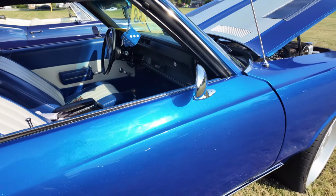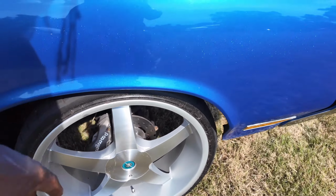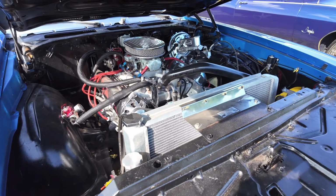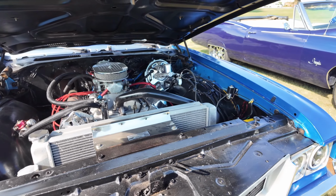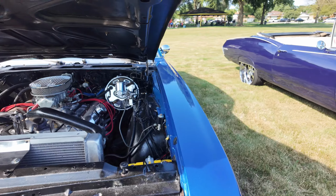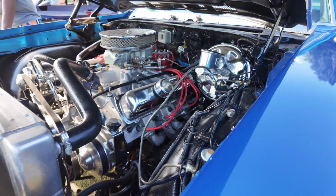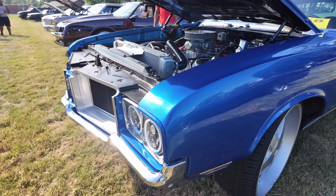I see colors. Sitting on the Wildwood brakes. Got that motor down in there, man. Look like he got some good heads on there. Some nice little parts on there. Demon carb. Chrome brake booster. Wildwood brakes. Master cylinder. Yellow top.